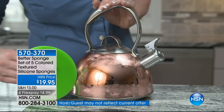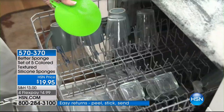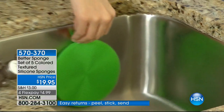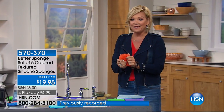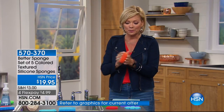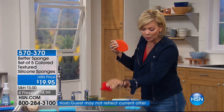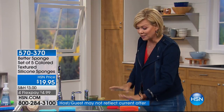We have the red hourglass, the purple square, there's a green circle, a blue asterisk, or an orange oval in terms of the colors, but you get a set of five. You can use them dry to dust your home. See how you can attach them to the inside of your sink and they dry themselves in between uses. They feel so good. I can't wait for you to experience these. This is the orange. Here's your purple. We've got the green. We've got the red. We've got the blue. They all come together, so it's definitely a chance for you to try them all.